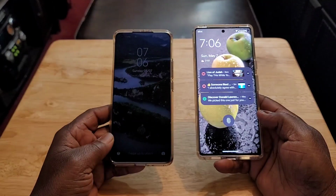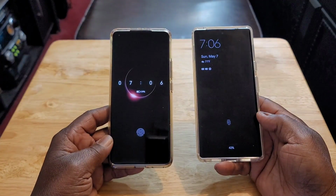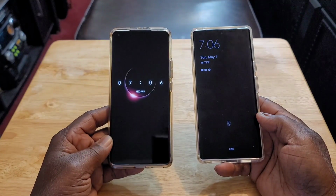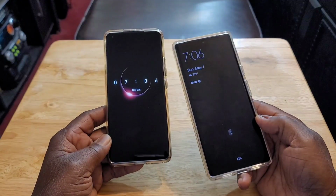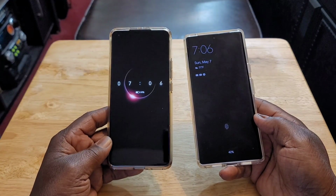Now, I'll say this while we're waiting. The Mi 11 Ultra has the better always on display. Why? Because it's customizable. I could use a picture. There's so many different variations of an always on display that I could use.